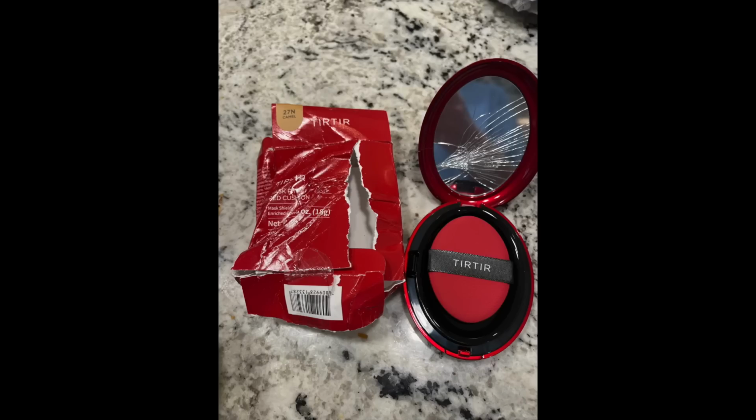This is not the one I actually ordered. The one I ordered came in a couple of days, but when I tell you the packaging it came in, the box, and then when I opened the box, the compact was smashed. I took some pictures because I knew I'd be returning it. What was still intact was the little compartment where the puff is and where the actual cushion foundation is. This is a cushion foundation, by the way. So I promptly sent it back. Amazon was very nice about it. Actually, I had the replacement the very next day.